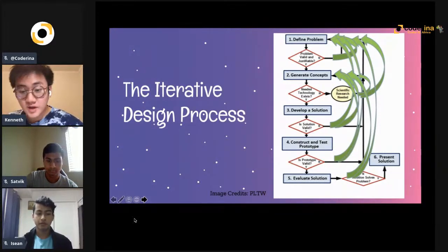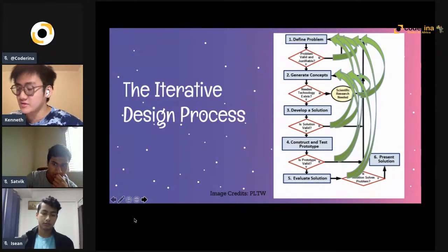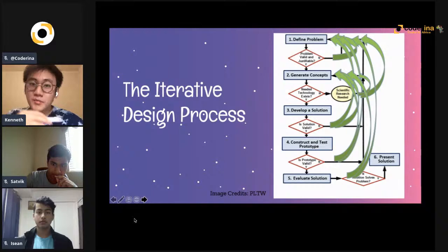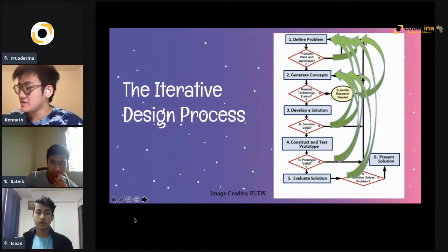The most important one might be, does this prototype or test work? So that's almost the most important step. Can we succeed in our test? Like if we put the boat on water, will the boat sink? Okay, and then after that, evaluate the solution. Will the solution work? If it doesn't, we have to go back to the first step.